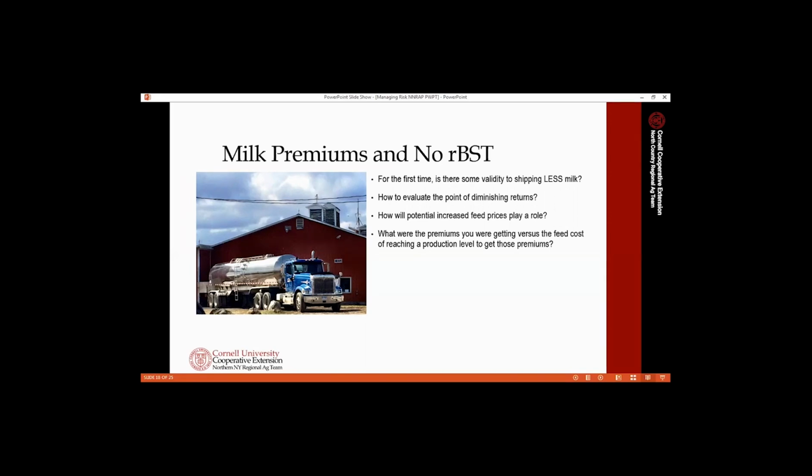So what premiums were you getting in the past as well, versus the feed cost of reaching that? In the past, it may have made sense to push for that additional volume, but it's important to evaluate without a 10 cent, a 20 cent, a 30 cent premium. Does that still make sense?